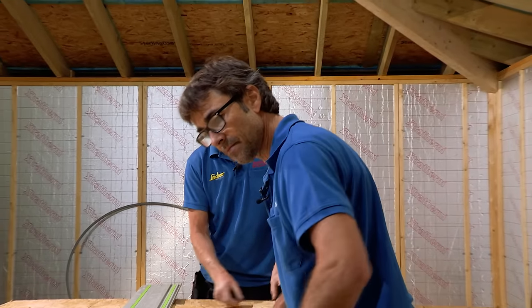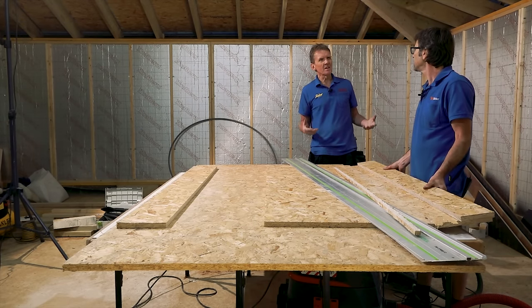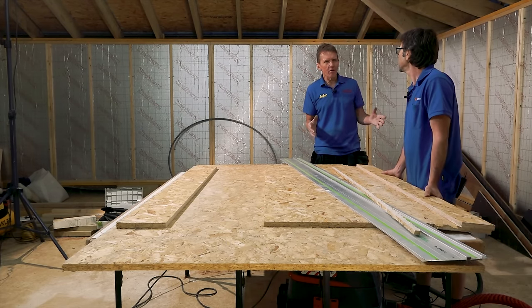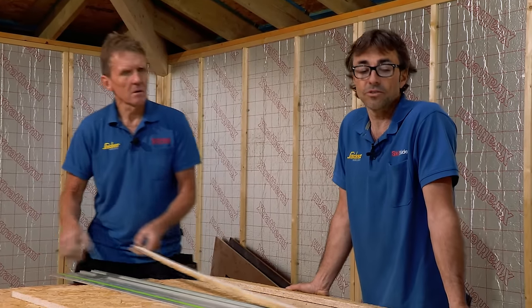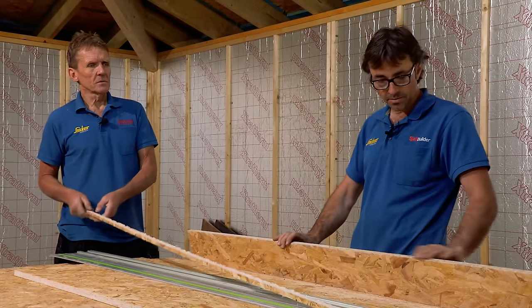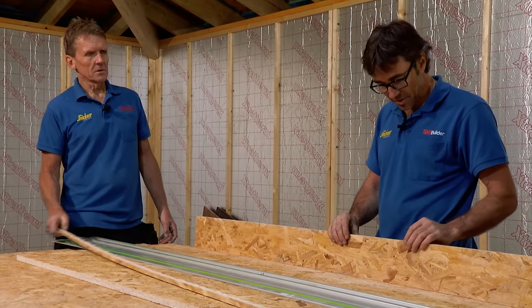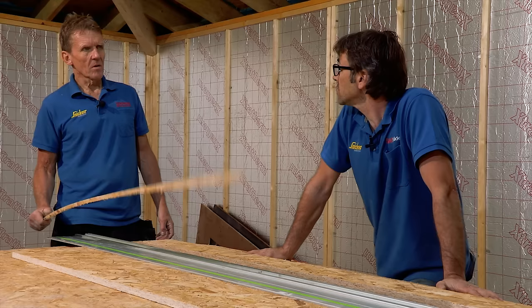Obviously, I'm a slower guy, but I think they overwork this depth of cut because it's all sheet material. Some people go, oh, I want 55 millimetres depth of cut. I'd never push one of those saws through 55 millimetres of timber. No, and I'd imagine the manufacturers wouldn't advise it as well because OSB is very unforgiving. Look at the density of it, for example. Yeah. But on the whole, nice saw.